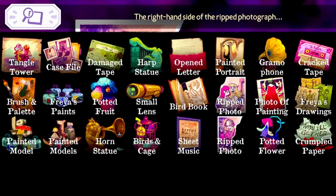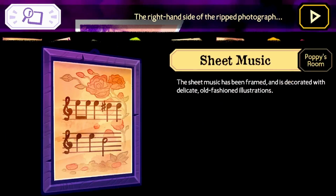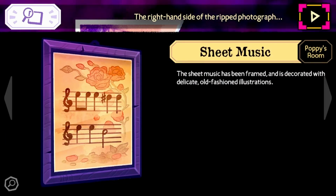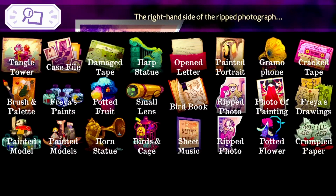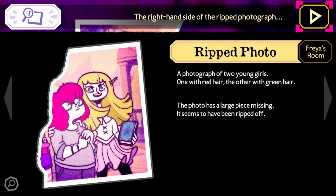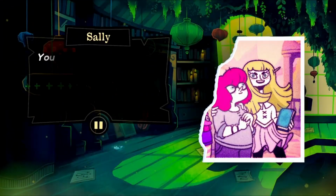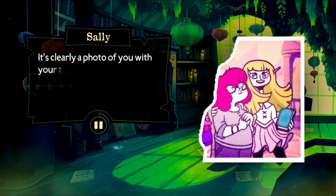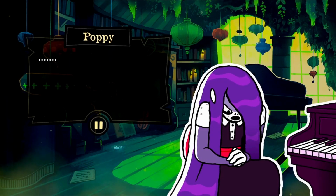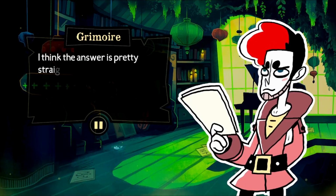How do we prove it? We just need to find the right side of the photo. Oh, here we go. You look a little different, but Fifi and Freya are pretty recognizable. It's clearly a photo of you with your two best friends. Why'd you tear it up and then hide it? I think the answer is pretty straightforward.